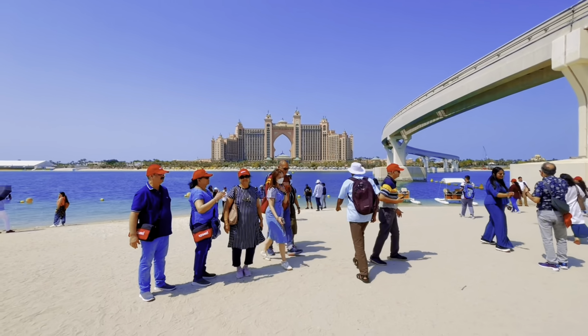And this is Dubai Frame, and we have a separate blog for this attraction. And that's all for today's episode.